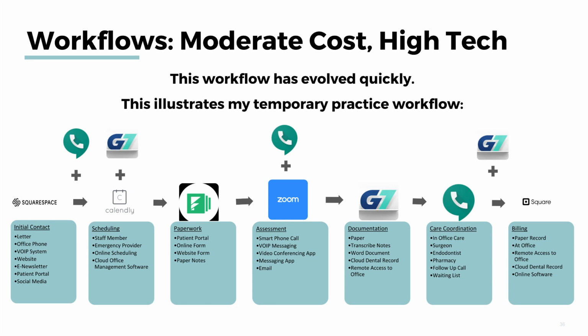So I have a website using Squarespace where they go and they can click a button and they can make an appointment using this wonderful program that I found that I've been having a great amount of success with called Calendly. There's a free tier for that. You can also tier up for more functionality. They make an appointment with me and it automatically schedules them a Zoom appointment to communicate with me.